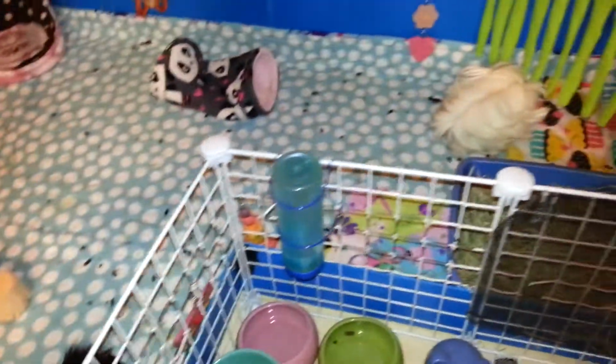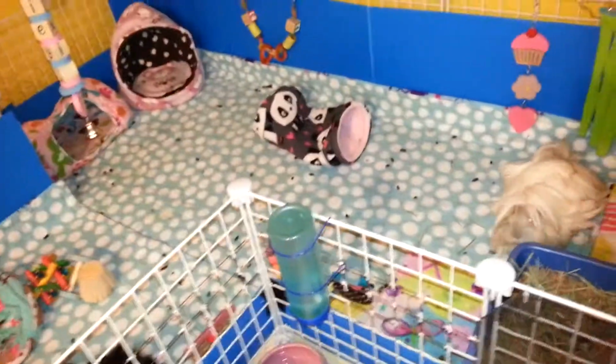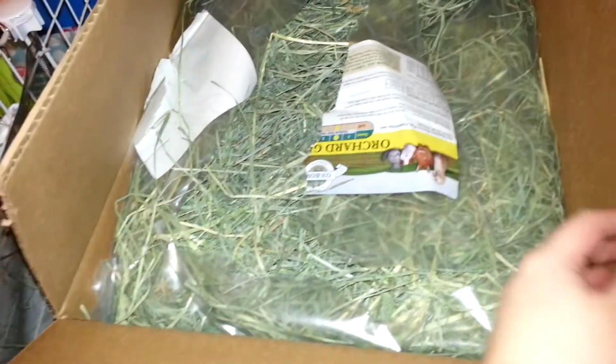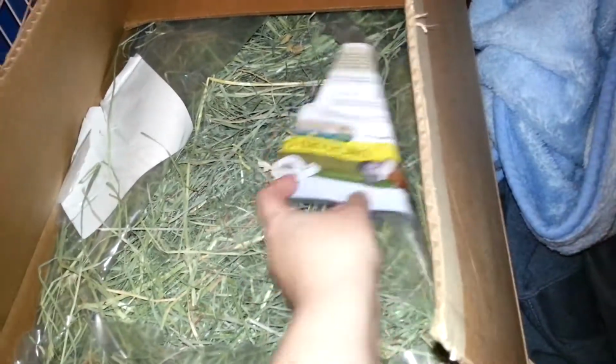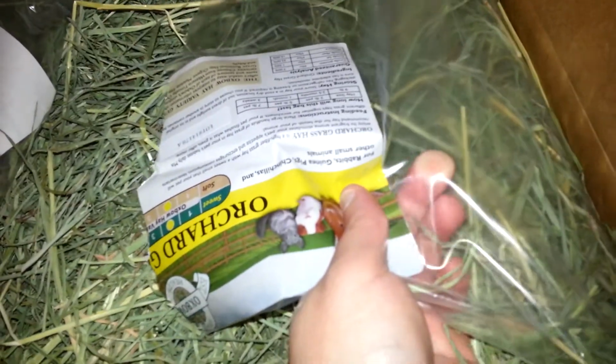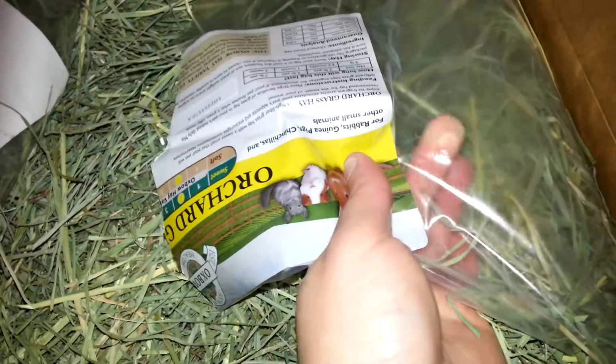Now, storing the hay, you want to make sure it's in a dry place. It can't be humid. You don't want it to get moldy. Don't put it in bags. Yes, this is in a bag, but Oxbow actually has holes in their bags. If I took this whole bag out without ripping this giant hole in it, there are punctures in it. There's one right there where my finger is. There are little holes like that in their bags to air it. And that's why I just ripped a hole down the middle.